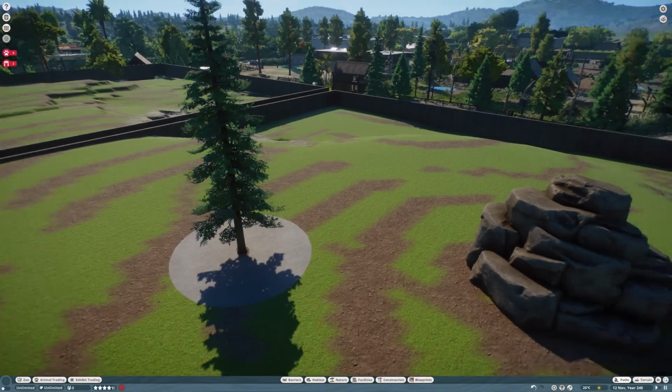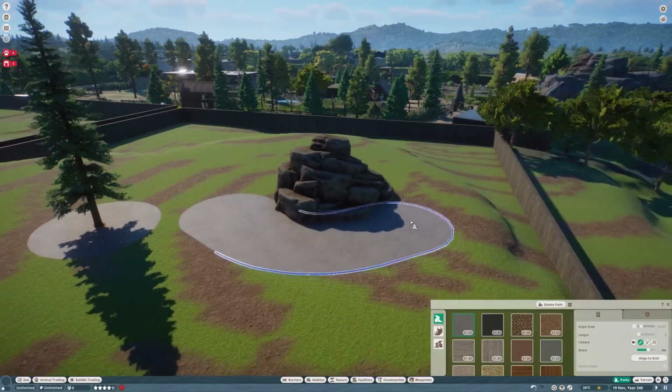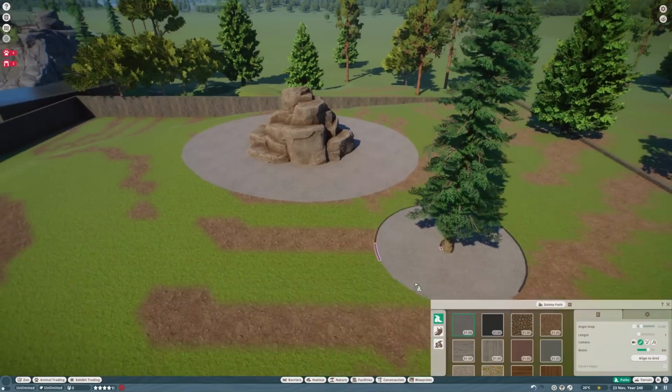Now let's say we want a really big path around this rock here, so we'll take the size of the path up, but when we try and put it in, it's automatically joining onto the path that we've already got. The way to solve that is simply to hold down the control key. Doing that enables you to place the path wherever you want it, and if we do that little trick with the circle that we just did, we can get a really nice big path around that rock with no trouble.